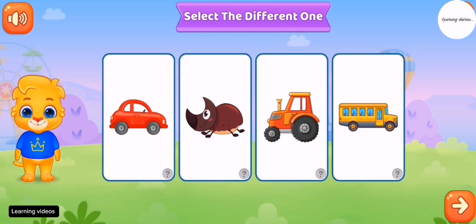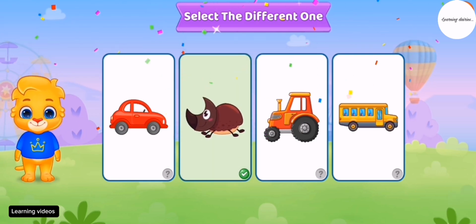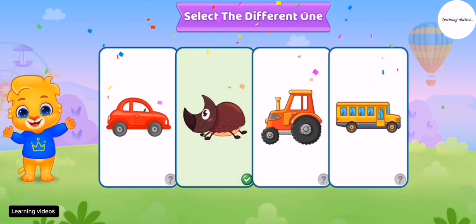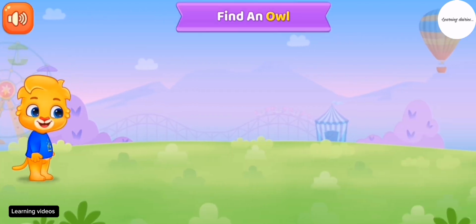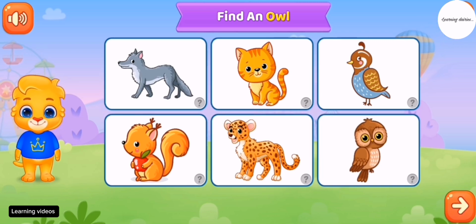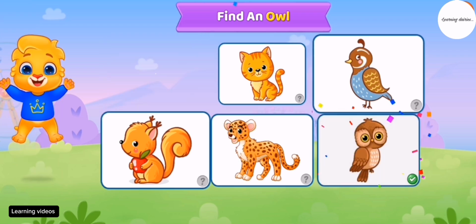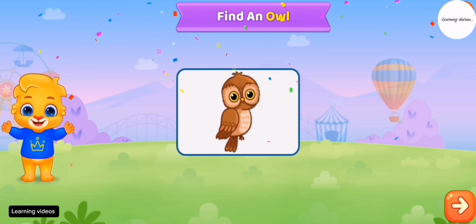Select the different one. Woohoo! Find an owl. Woohoo!